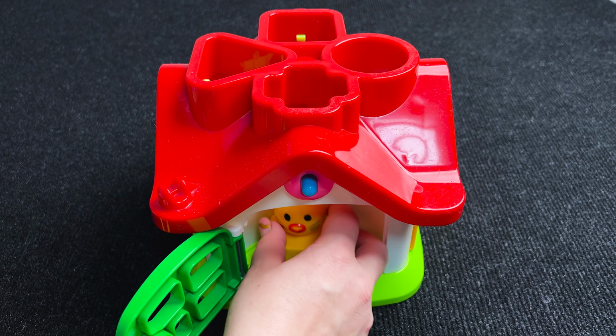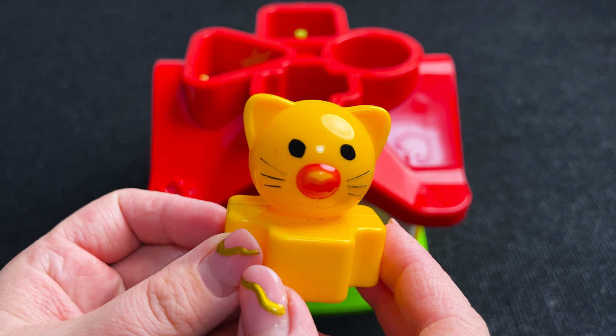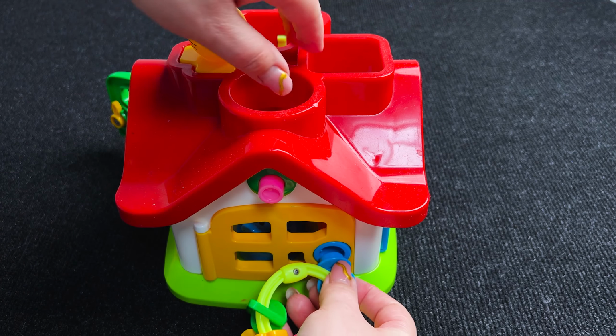And behind this door we have, oh, it's a yellow cat. But there are no animals. We need to look here for all the birds. Now let's see what's behind this yellow door. Let's take the one with the blue circles.